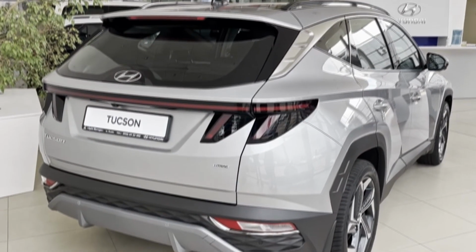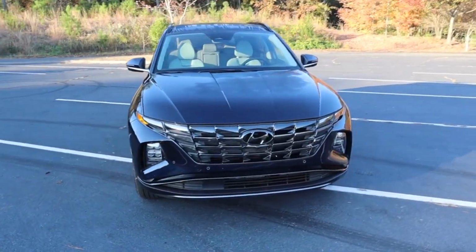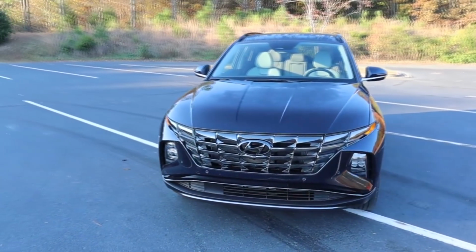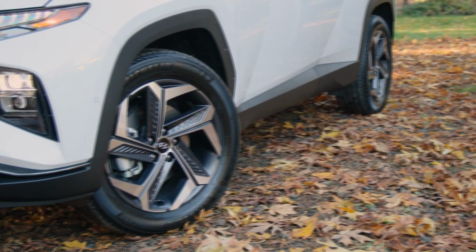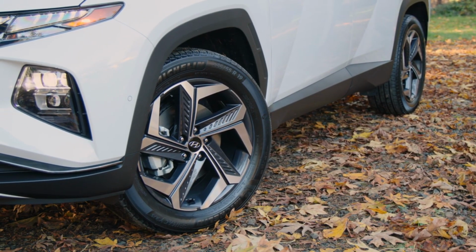These sharp lines give the 2024 Tucson a sleeker and more modern profile, and it looks excellent from pretty much every angle. The front is also more imposing than last year's model, with a large grille that blends into the front lights. And in those chunky wheels, we might just be looking at one of the prettiest cars Hyundai has released in the last 5 years.